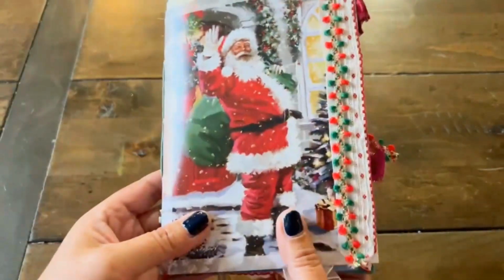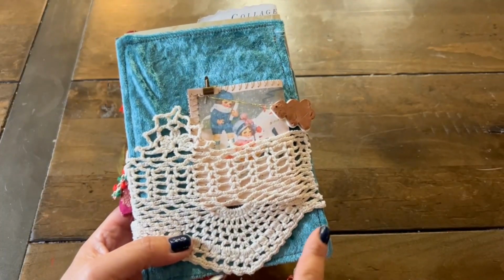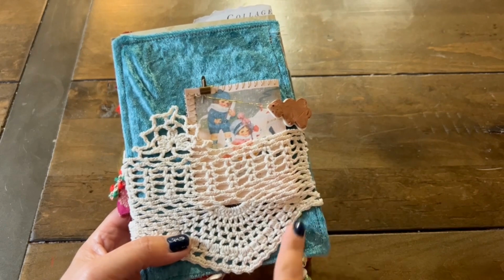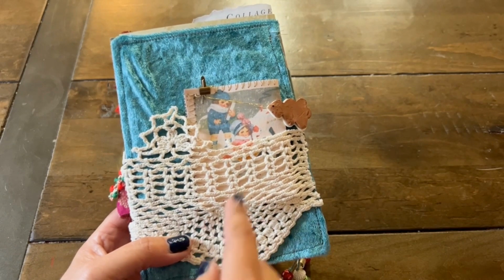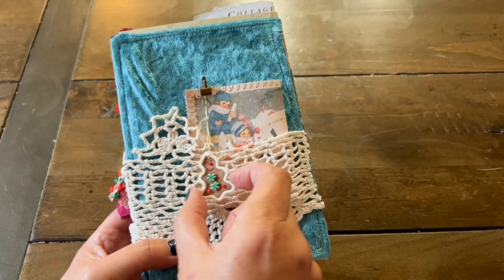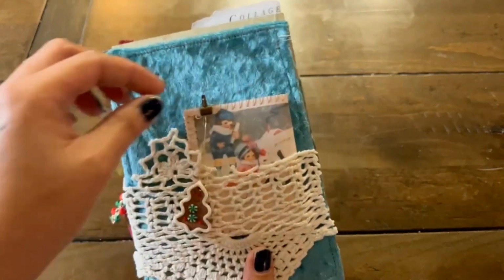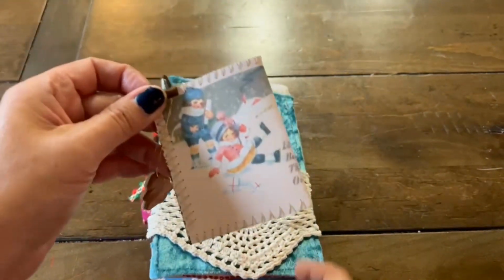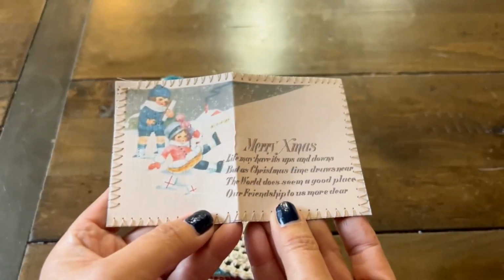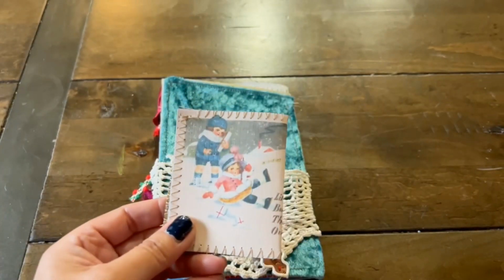There is our stitching. On the back, we have this kind of velvety blue fabric that I've stitched and put on top of our card with this vintage doily. And then I have a little maker's card there, cute little gingy Christmas tree there with peppermints. So when she opens it up, it is a stitched little postcard with a little Christmas message, and then I have my maker's mark inside.